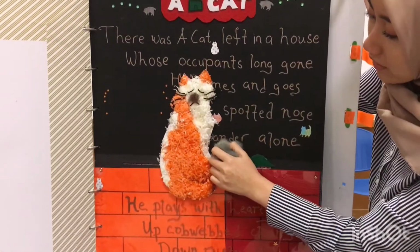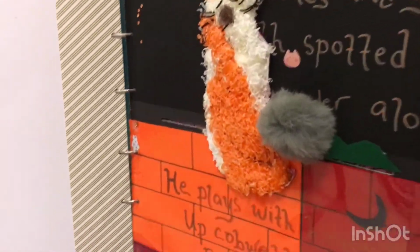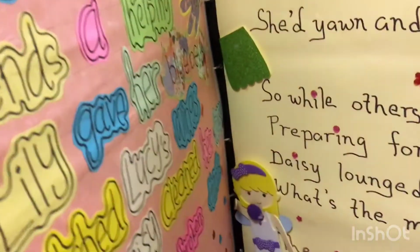The moving cat. Everything is also 3D and you can touch it. This actually has a path around here. If you can see, we cut it, and it took around 2 to 3 days just to make it perfectly. Yes. And for this one, wait, there's a page, okay.